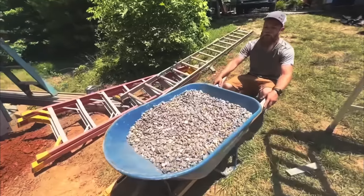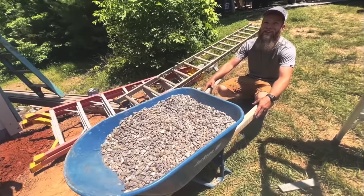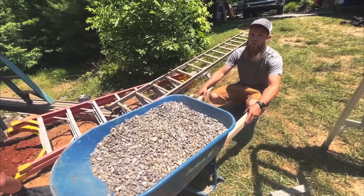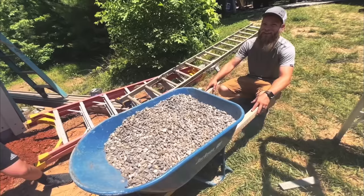Where did you get the gravel? His neighbor. No, I'm kidding. So just from the shop? So you just skimmed some off the top? Yeah. Okay, so that was free. That's all I'm checking on. It's free. Make sure he's not buying gravel behind my back.